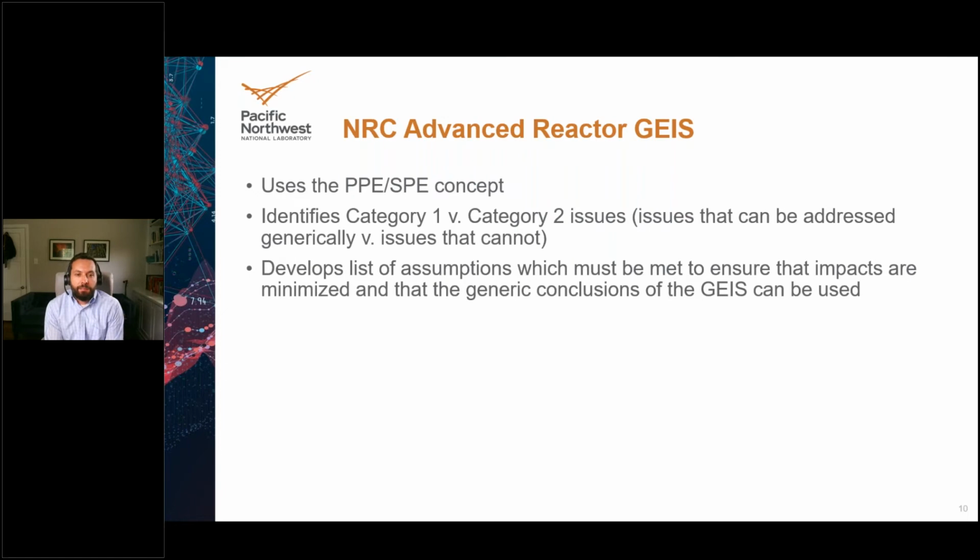The slide on the screen here is talking about the NRC Advanced Reactor GEIS, which many of you are aware is ongoing. And we have Dan Barnhurst and Laura Willingham from NRC here to talk specifically about the ANR GEIS, so I'm not going to get into detail on that for now. But what I will say, just very broadly, is that the ANR GEIS also uses a PPE and SPE concept. And there's been a lot of information sharing between NRC and DOE regarding the PPEs and SPEs. And therefore, as NRC has been developing and applying the PPE and SPE, they've been working very closely with Enric and vice versa, as you can see on the next slide.